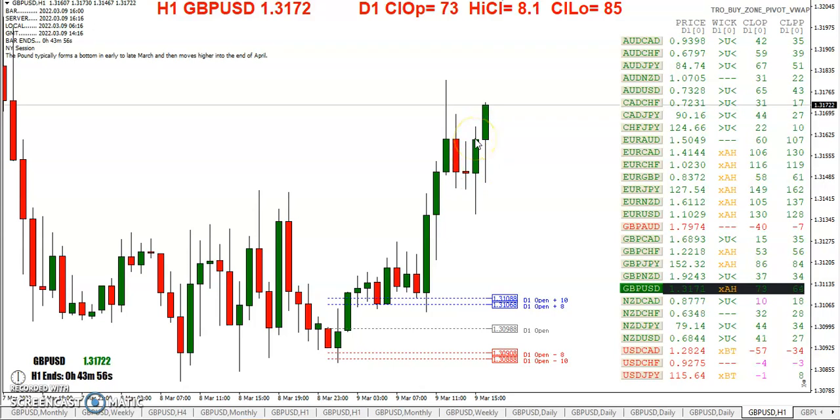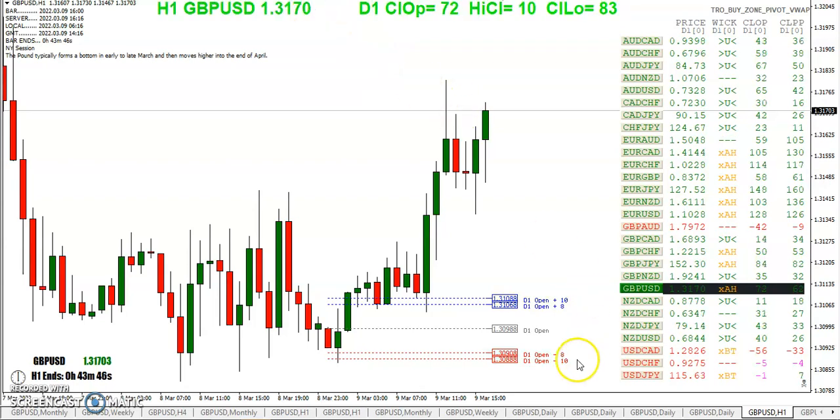trying to get it. For some strange reason, this computer's really working slow. Right there, 49.9, almost a 50, but we launched. Now 70.